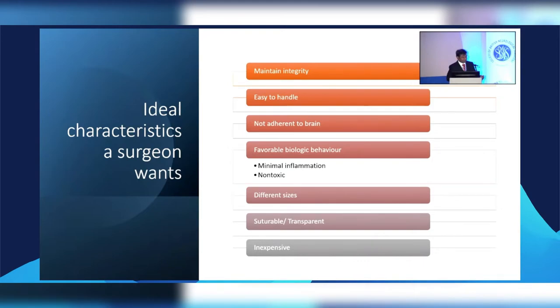It's got to be easy to handle. It shouldn't stick to the brain because we may need to go back into the brain. It has to have a favorable biological behavior. So the graft-host interaction should be such that there is not much inflammation. It should be non-toxic.